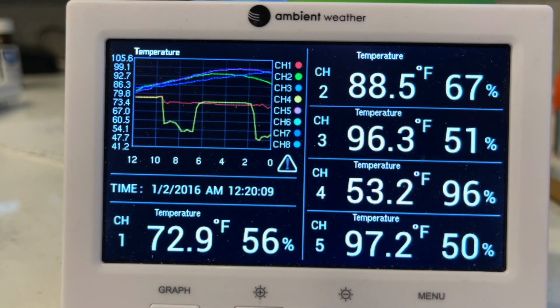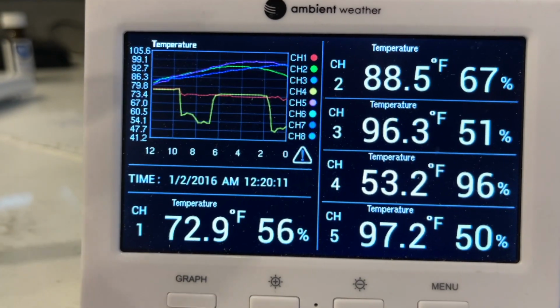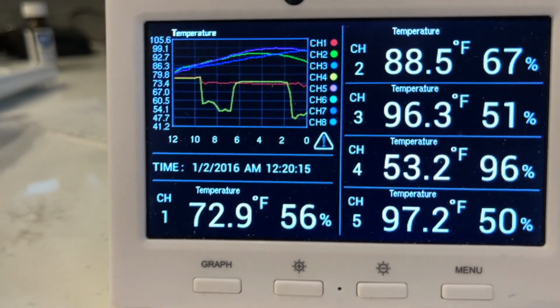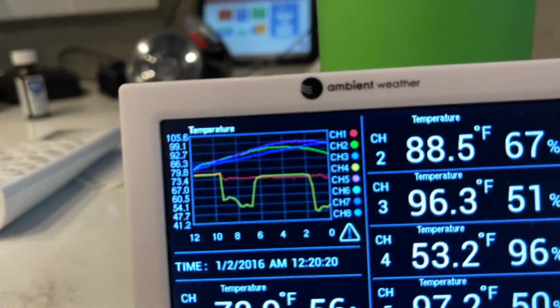So that said, the fact that I'm still holding 74, even with this remote set for 65, and I'm still 74 in here, the sun is down.